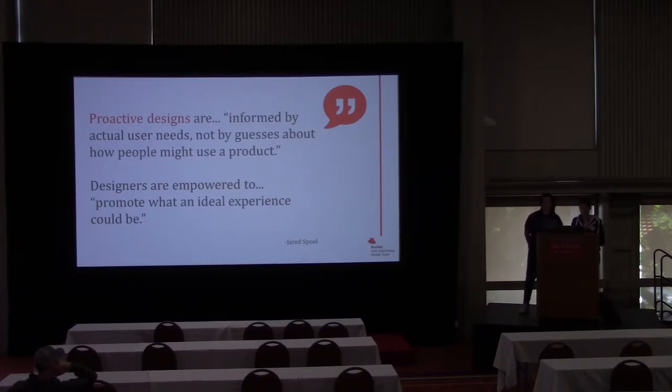So looking at an ideal flow, creating journey maps for user flows up front, you're dictating what that flow should be rather than backtracking in a proactive design case.